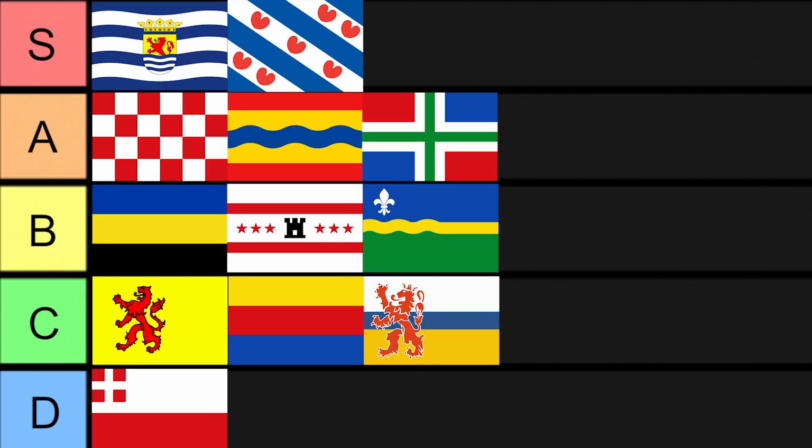So yeah, that's that. That's me ranking all of the Dutch province flags. Make sure to let your disagreements known in the comments.